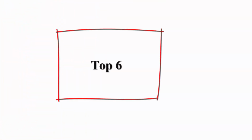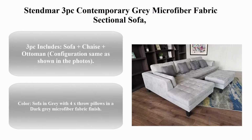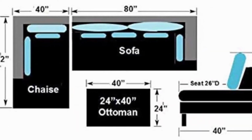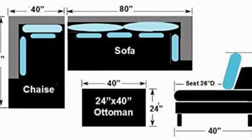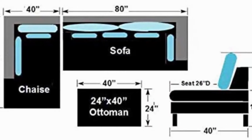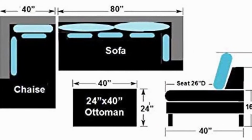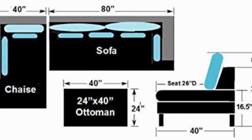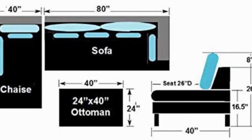Top 6. Stendmar 3PC Contemporary Grey Microfiber Fabric Sectional Sofa, Chaise Ottoman S168LG. 3PC includes Sofa plus Chaise plus Ottoman, configuration same as shown in the photos. Can be set up as a queen size bed.